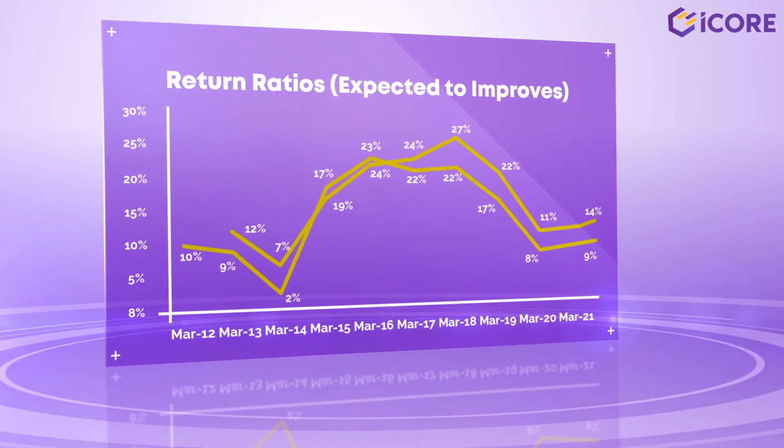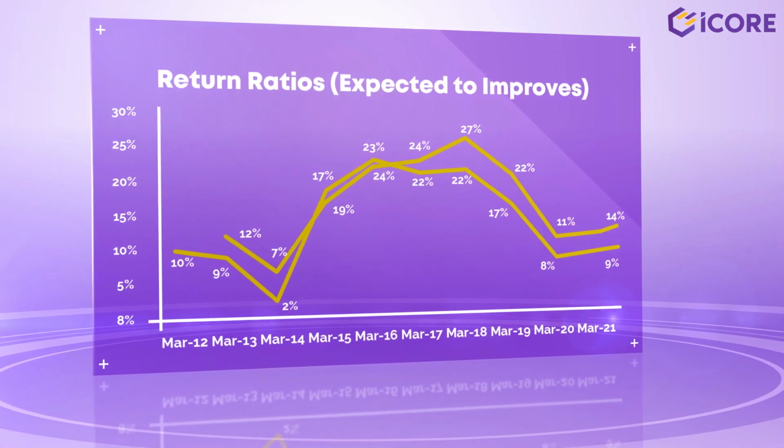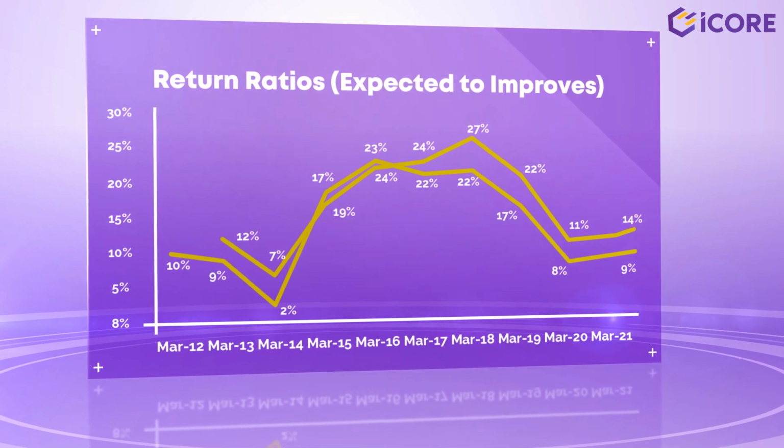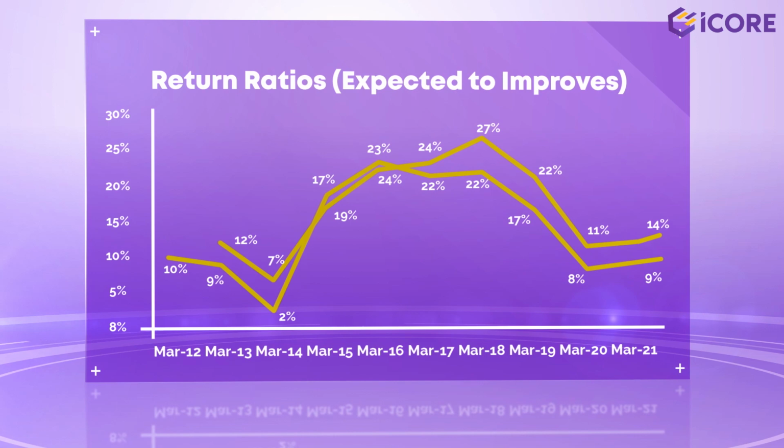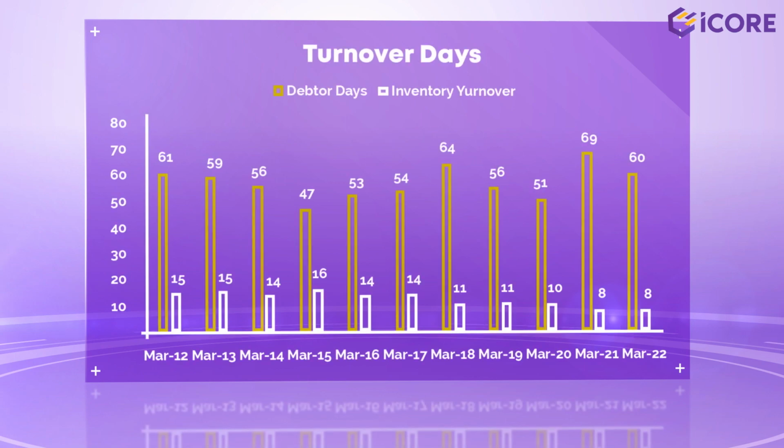Return ratios and turnover ratios. On the ROE and ROCE front, higher capex and lower profitability impacted return ratios in the year FY20. However, FY22 has shown improvement both in return on equity and return on capital employed. Its turnover ratio has been stable.